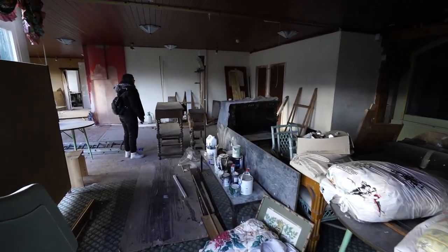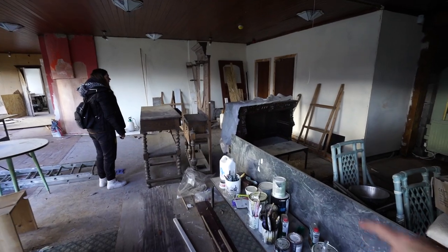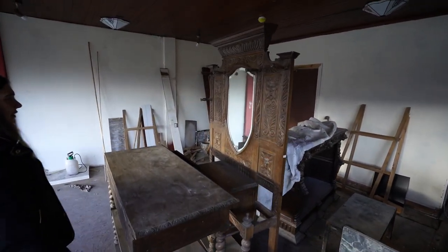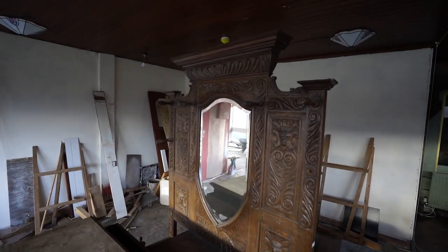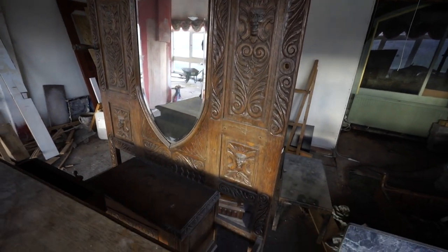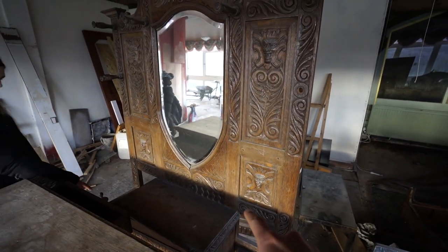Yeah, you see this bit of woodwork here, Buzzer? Yeah. And this. No way. Yeah, so hanging your coats. Oh, yeah. And then they're on the ground. Yeah. It's got the little faces on.